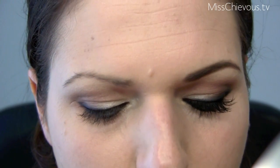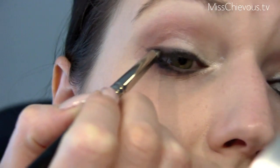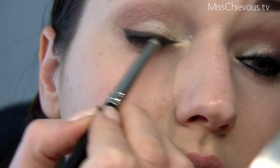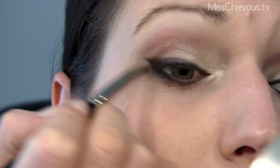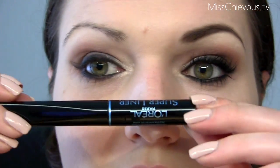Then I'm going to be taking this dark brown eyeshadow, and I have no idea what brand it is. I know it's not MAC. I depotted this, but I don't remember what it is. Just a dark brown, and I'm taking a pencil brush, and I'm just going to soften that line. And that's why I'm using the darker brown, because it'll help to blend out the black without making it look too harsh.